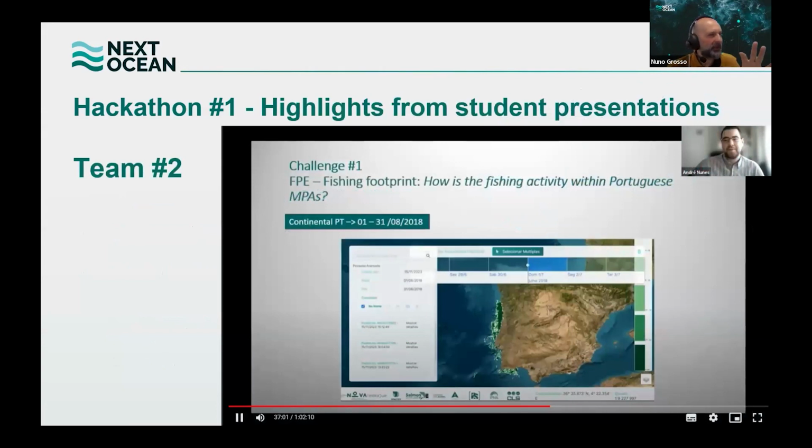Okay. What I have here are highlights of one of the teams and how they solved some of the challenges, what they presented as results for some of the challenges. This is for you to gain a bit of perspective on how they saw the NextOcean services and how they engaged with them. So challenge one was all about the fishing footprint service, one of the services that we have for the fishing activity indicators. We were trying to understand if they could give us some insights on how the fishing activity is within the Portuguese marine protected areas using that service.